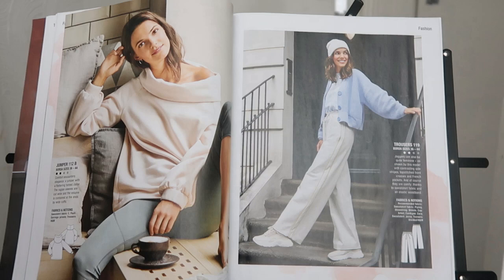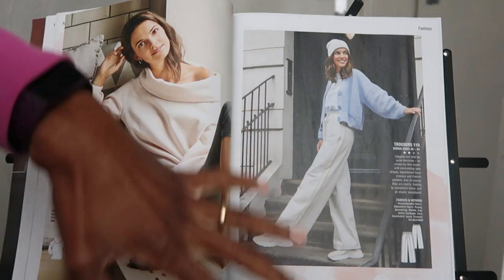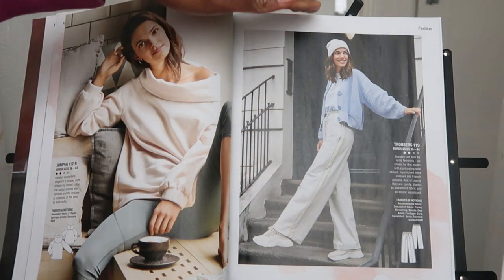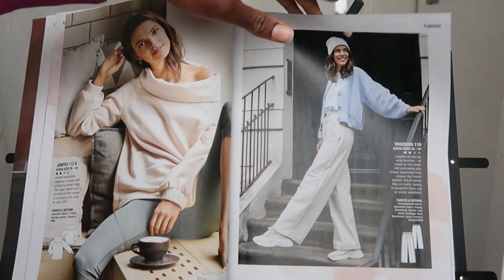And then we've got some trousers over here, joggers, wide-legged joggers. Interesting, nice casual wear if you just don't want to be bothered with dressing up. They're interesting ones.